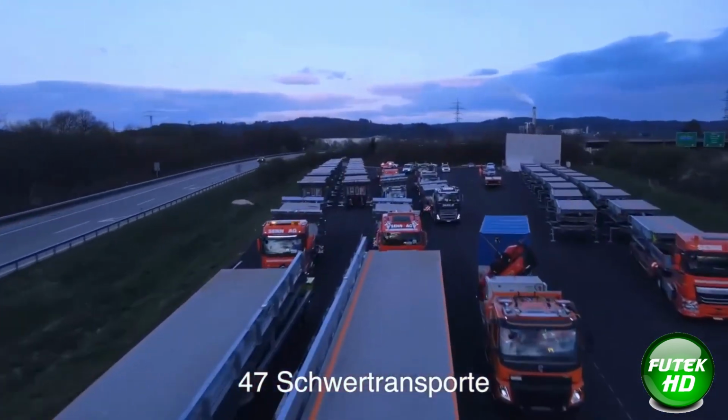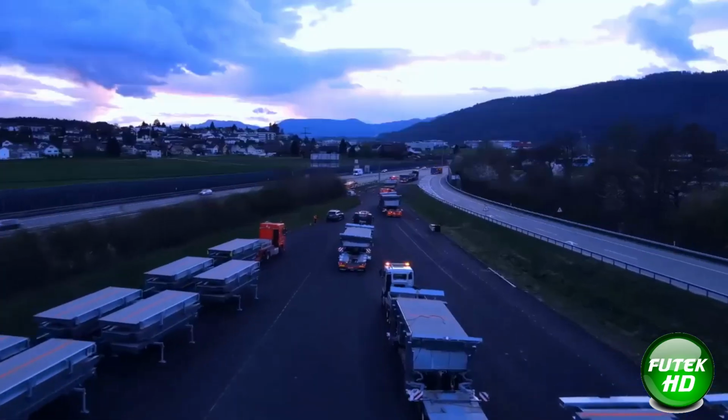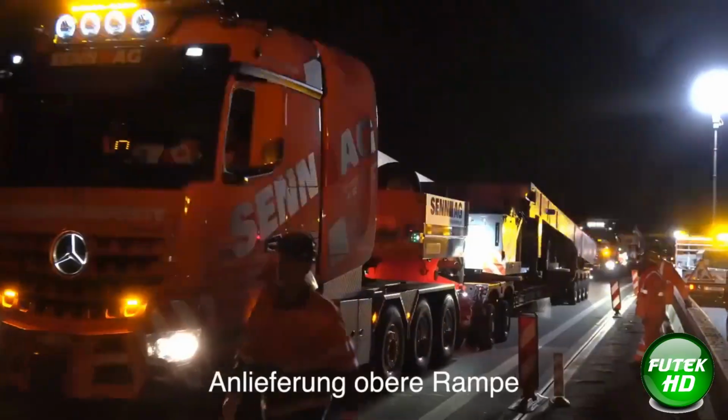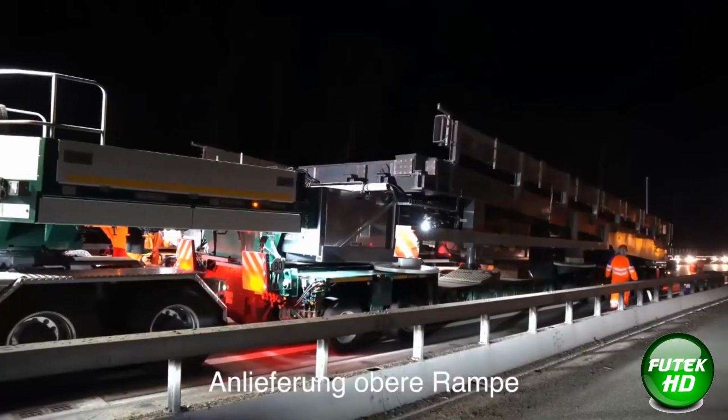The 47 heavy transports involved in delivering large bridge components required precise coordination and specialized vehicles for efficient assembly.